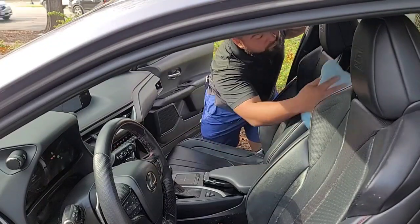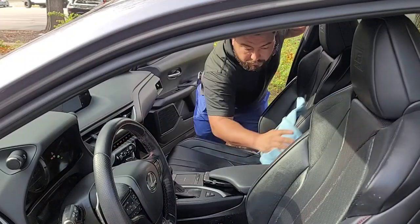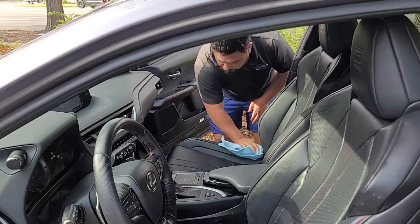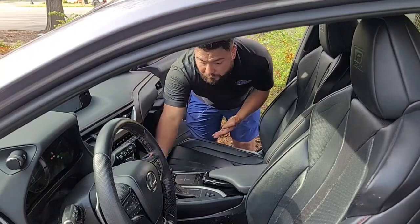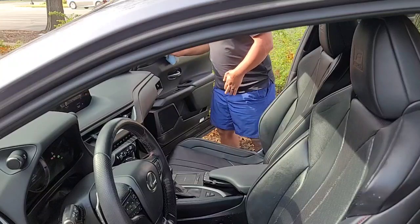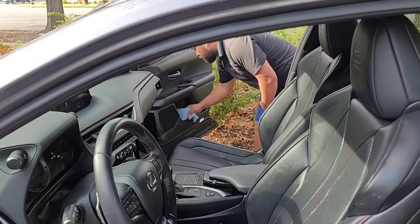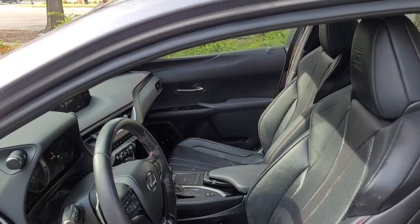And this is the blending stage, obviously using a low pile microfiber, and we're pretty much just blending everything into the material. I usually let the product sit for a good 10 minutes in here, and then I'll come back and use this towel and blend everything in. This will remove the gloss, leaving just a really natural finish.